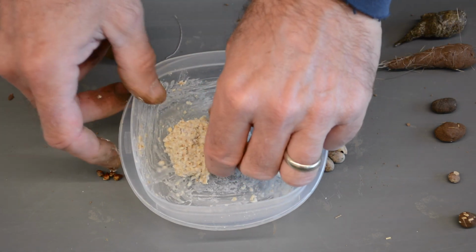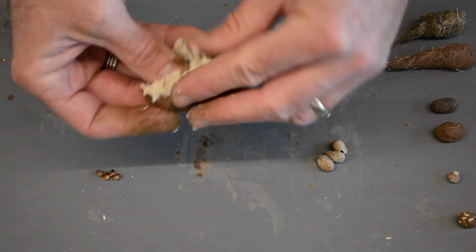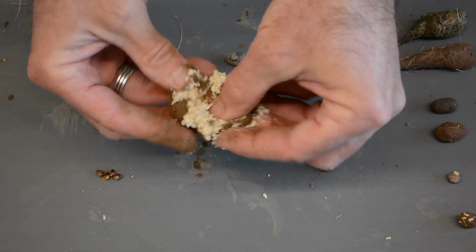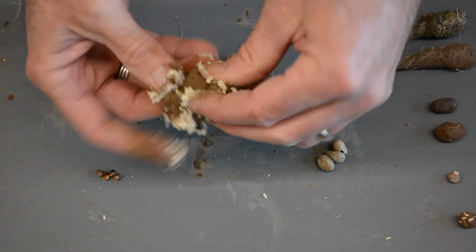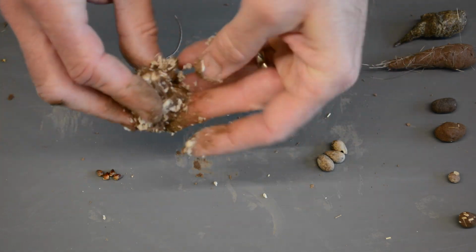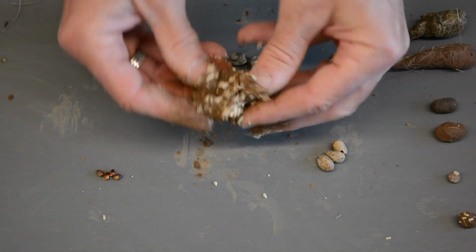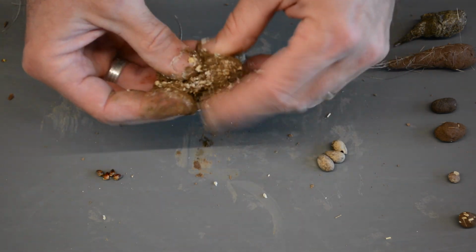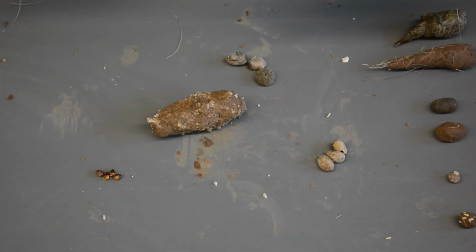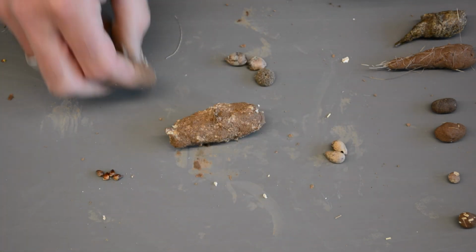So let's go ahead and add some of this to our mud, just so it'll give it some more texture and color. Just squish it together. I might have to add a little bit more dirt because it's getting a little sticky. Yes, it's messy, but that's okay. All right, so here's our poop shape. Everybody knows what that is. Let's go ahead and add a few things in there.